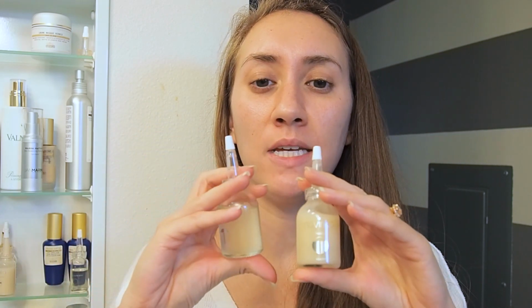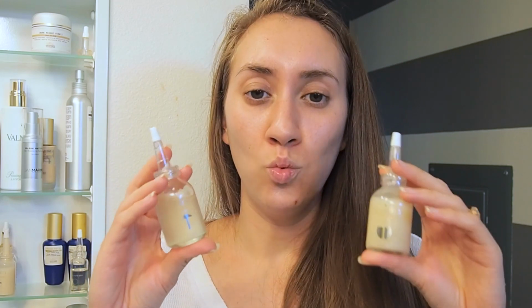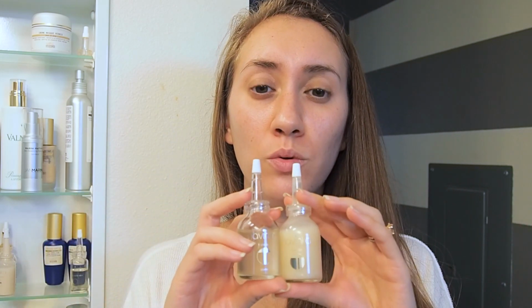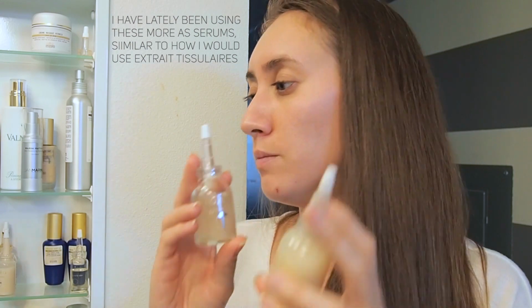I don't know if they're must-haves for me, but I will use these. And I think, like I mentioned, if you live in a humid climate and you need just something like a basic hydrating moisturizer, that you want some anti-aging thrown in there with the elastin, I think these are really good options, and they have really great ingredients in them too, which is something that I really appreciate. So yeah, those are my thoughts on the moisturizers.